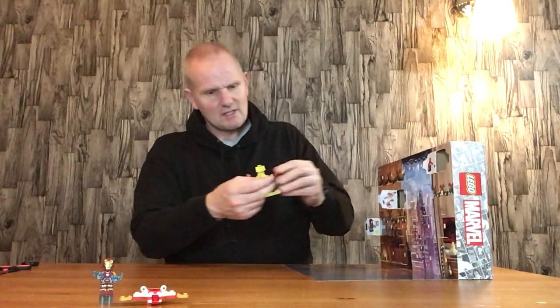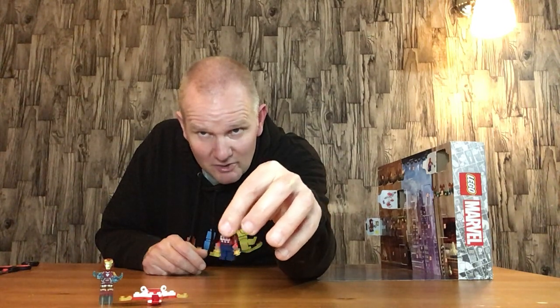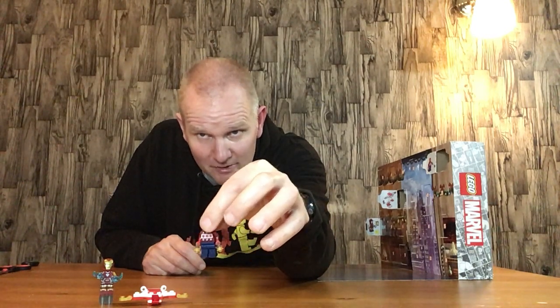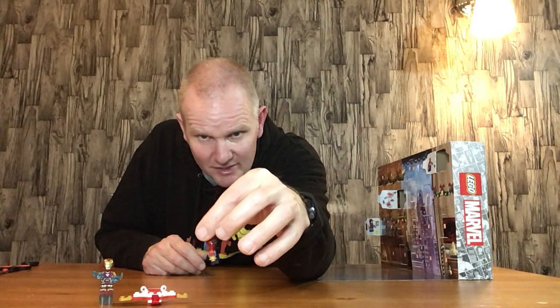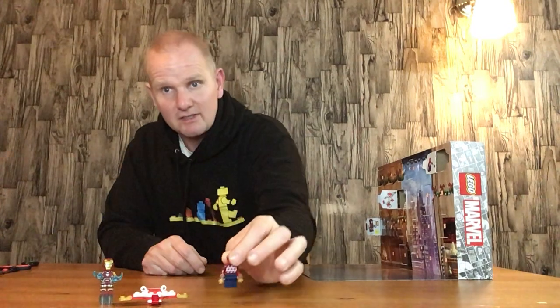Next we have Spider-Man. I don't want to see him come out of the box at the moment. I don't blame him, but he's been in and out of this box so much he's probably fed up with it. But here we have Spider-Man in his ugly jumper, as it's been described online. So it's Spider-Man on the back and he has a spider logo on there, so you've currently got a spider Christmas jumper there. The body and the legs and the head are pretty much from other sets, but it does look alright.